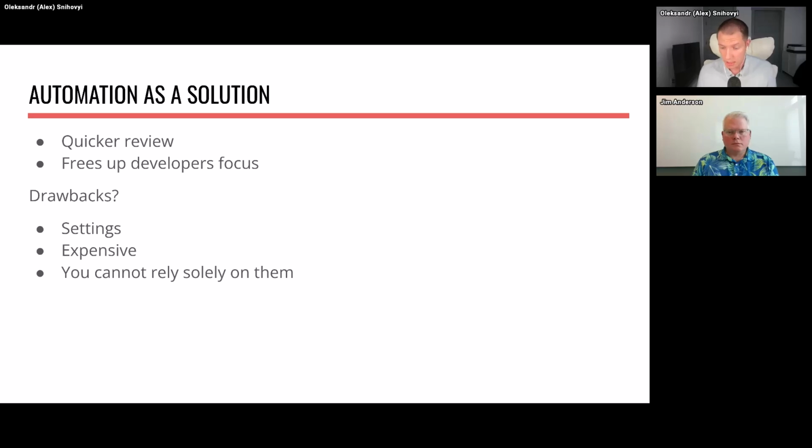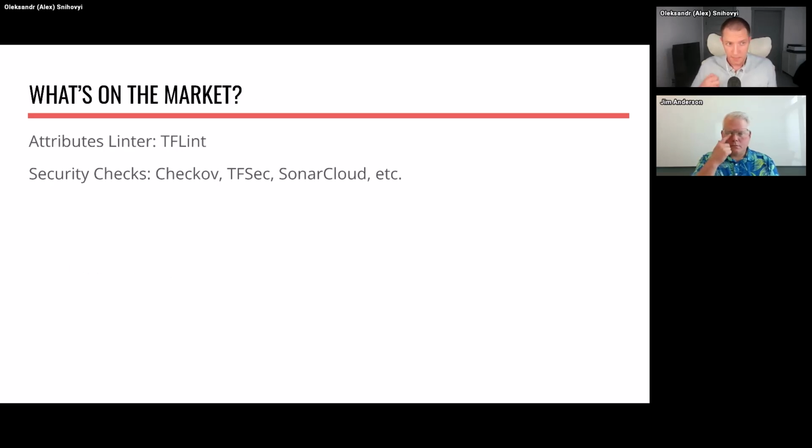It's about readability. It's about making sure that you do not forget things after half a year, and you can quickly go through the code and understand what's going on. So there are a ton of tools, as I said, like TFLint, TFSec, SonarCloud, Checkov. They're all amazing, and they cover their own areas.